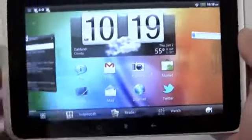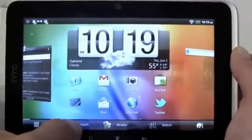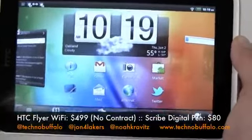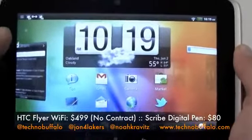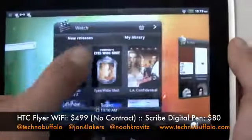Otherwise, we've got Snap Booth, which is a little Apple Photo Booth type app. I don't mean to compare it to Apple, but you know, they have it out there. So whatever. It's a little front-facing camera app, just kind of fun. You know, some other little stuff like that.